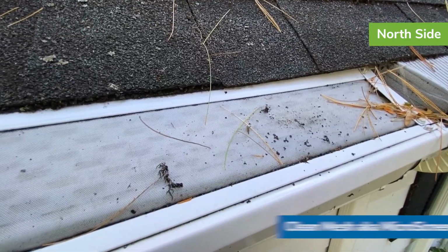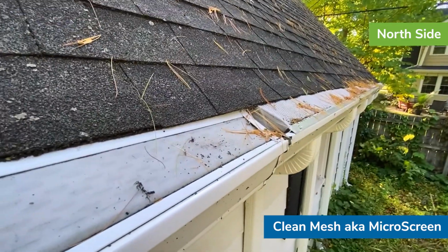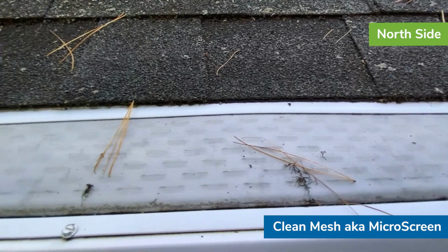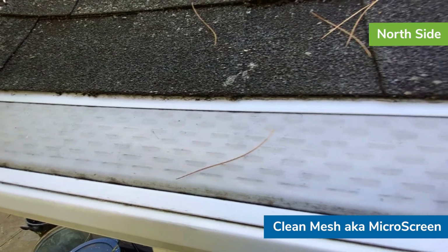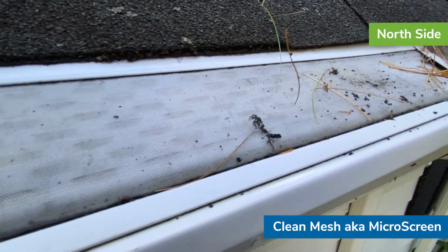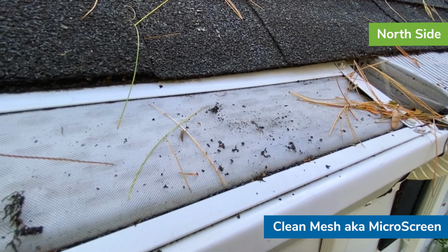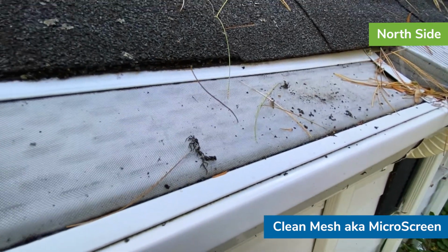This is the Clean Mesh micro mesh system. It is the last one in the chain of gutter guards along the north side of the garage. And as we look across the screen, we've got a little bit of stuff hanging out on top of the screen itself, mostly pine needles, some other remnant debris again from the locust flowers, and maybe some other things that have fallen and washed off and haven't necessarily moved off the screen. But this screen has done a pretty good job over the period of time.